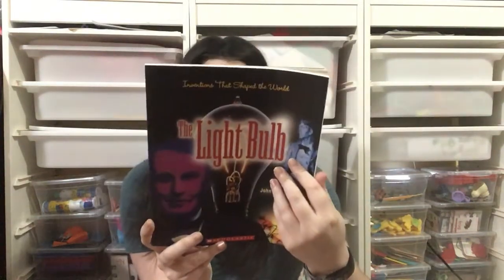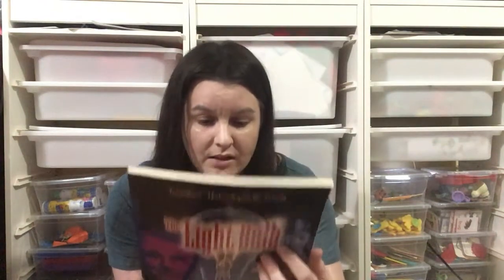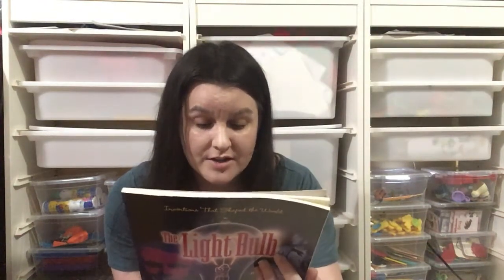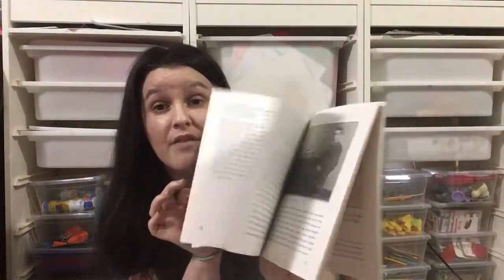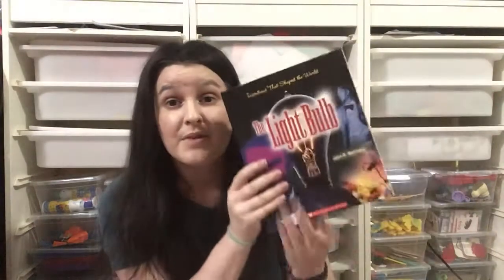So just this one. There's also the airplane, the automobile, the calendar, currency, motion pictures, the printing press, and the telescope. But they did not have that one. So this is a book full of information about the light bulb. So definitely a great find.